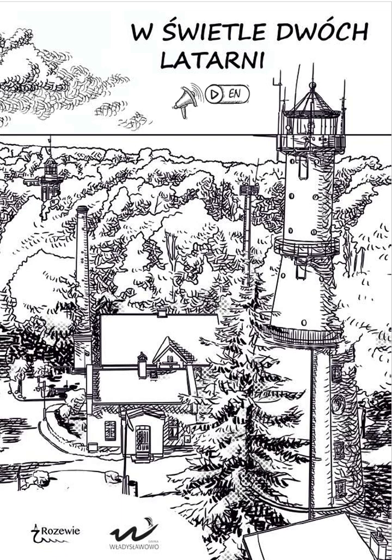Oh, it's nice to see you again. This time I'm taking you on a journey to the Rozevia lighthouse, which is already 200 years old. 200 years? It's older than Jastrzębia Góra, which we have visited recently. But how come? I see two lanterns. I will tell you everything.